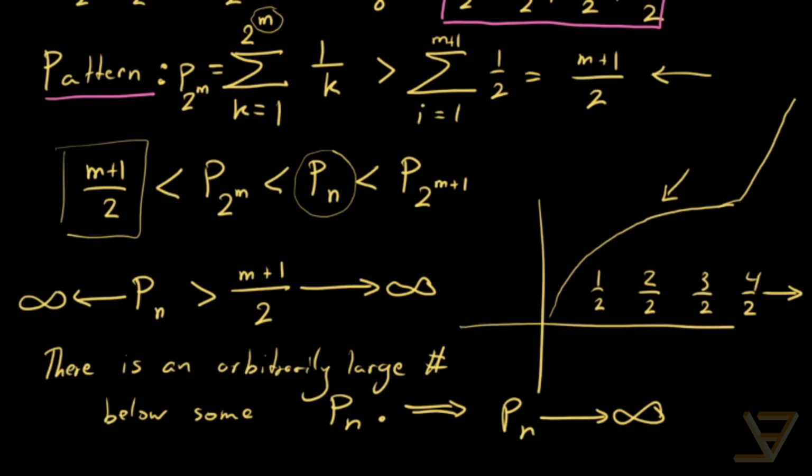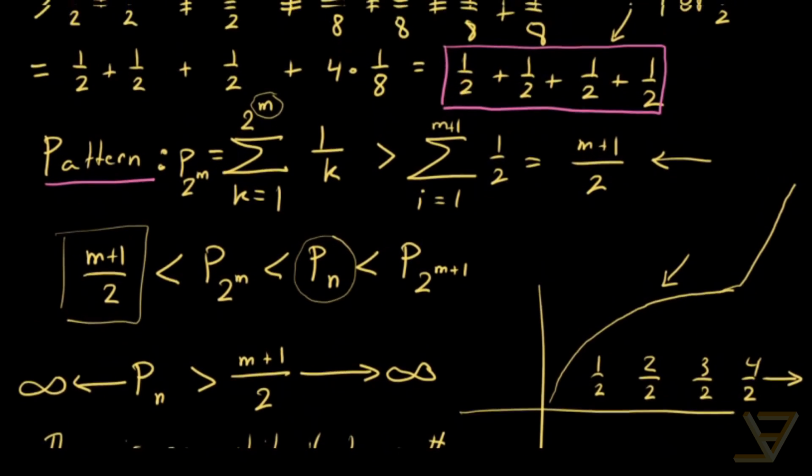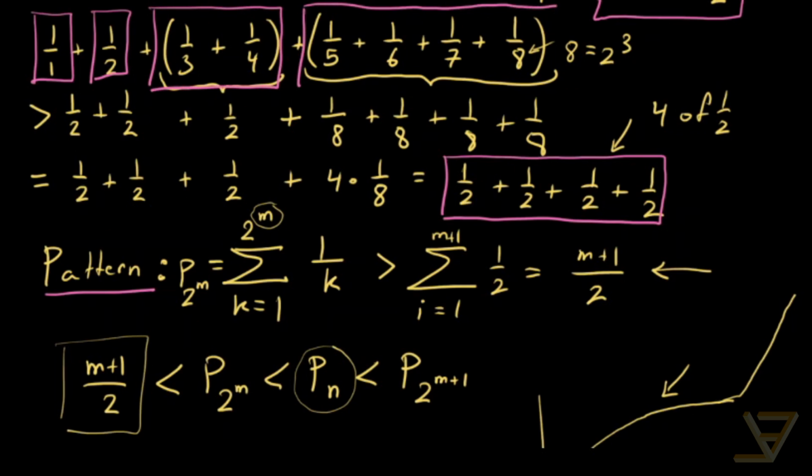There are two components to this pattern. Now, what should be clear at this point is that we're going to be breaking things up into pieces. Like we have this piece here, and we have this piece here, then we have this block here, and we have another block here. And these blocks, there are two things we have to prove about these blocks. The fact that there are these blocks is clear enough.